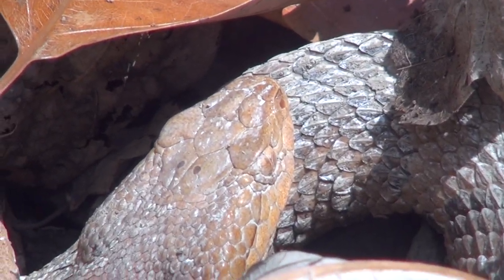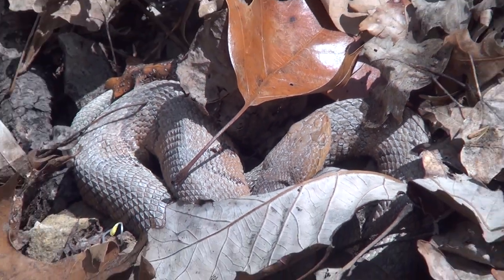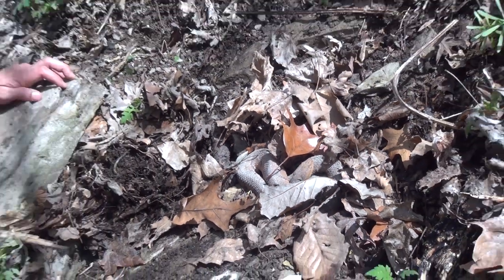He's not interested in harming me. A couple reasons why he wants to be camouflaged: hide from predators, hide from prey. What an awesome find.